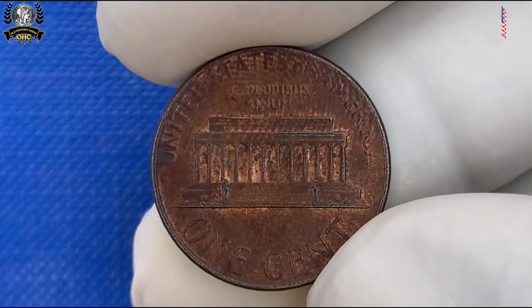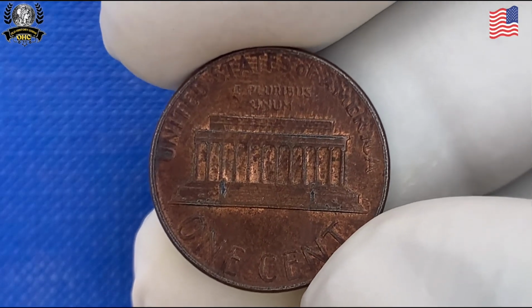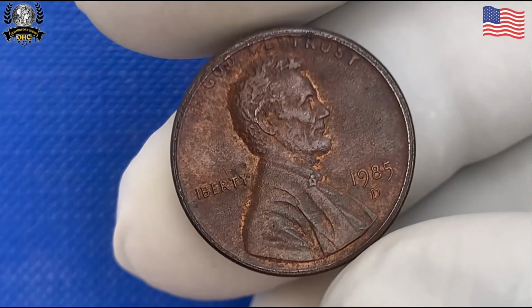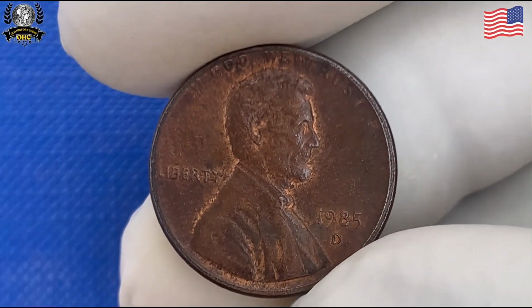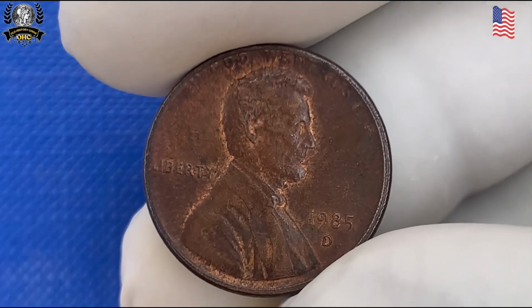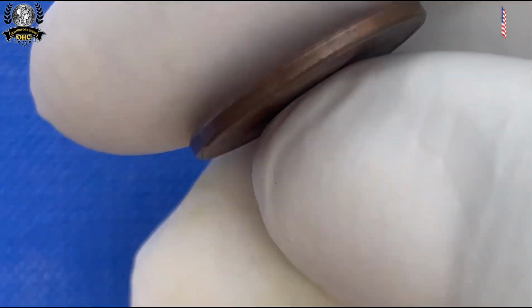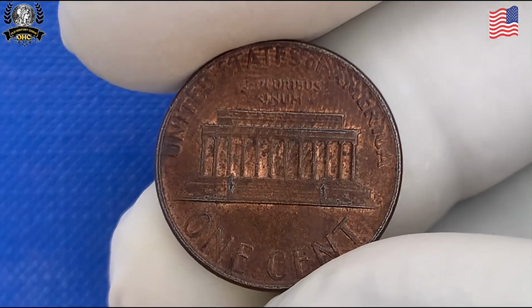The reverse originally displayed two stalks of wheat, a design that would be in use for nearly half a century before undergoing its first major change in 1959, when the reverse design was updated to feature the Lincoln Memorial as a tribute to the 150th anniversary of Lincoln's birth. This change, designed by Frank Gasparo, cemented the penny's iconic status, and the Lincoln Memorial would remain on the back of the penny for decades to come.